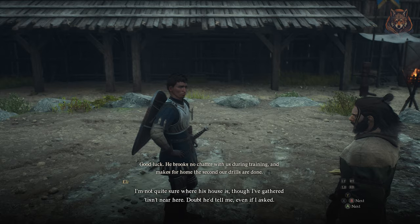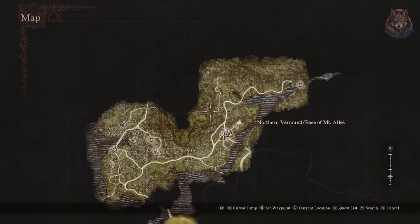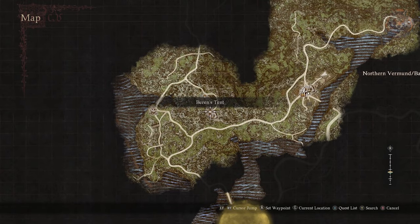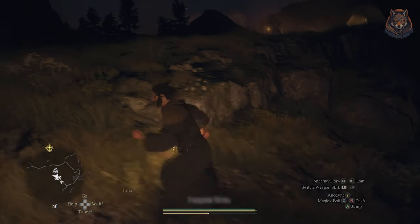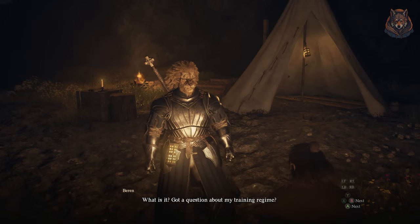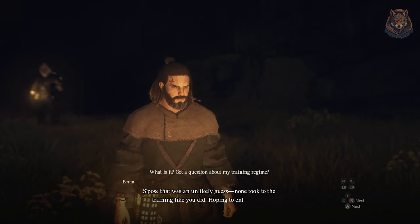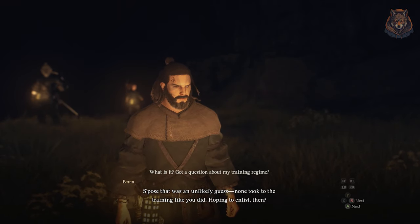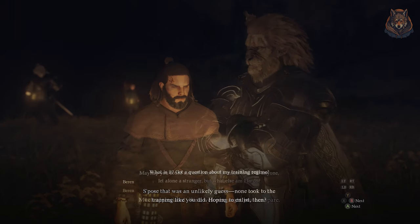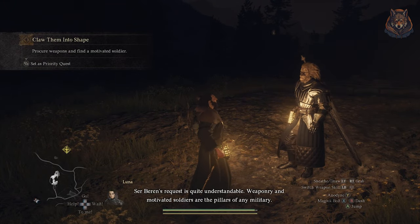Now, to start the quest, you must first speak with Eli in the Border Watch outpost. He mentions his training instructor, Sir Beren, leaves and goes home at the end of the day, and you need to find where he lives. I'm not sure if it's necessary or not, but I went straight here at night. You can double check in the comments to see if other people get him during the day. To find him, you have to head to the Moonglow Gardens, directly west of the Border Watch outpost, and this is where his tent is. Talk with him and he wants you to help him find weapons and a motivated soldier.